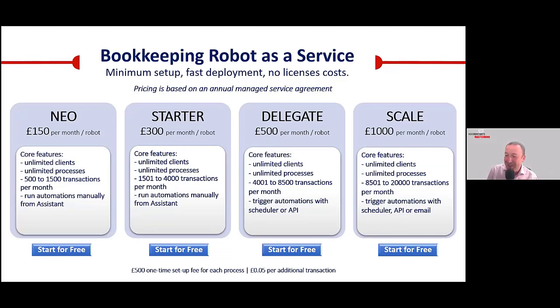David has asked, how smart is the bot? E.g., are they similar to the artificial intelligence that is used on Dext, who suggests codes and VAT codes and things like that? Or is it just simple tasks? Does it basically just do what you tell it to do? So the bot will do what you tell it to do.